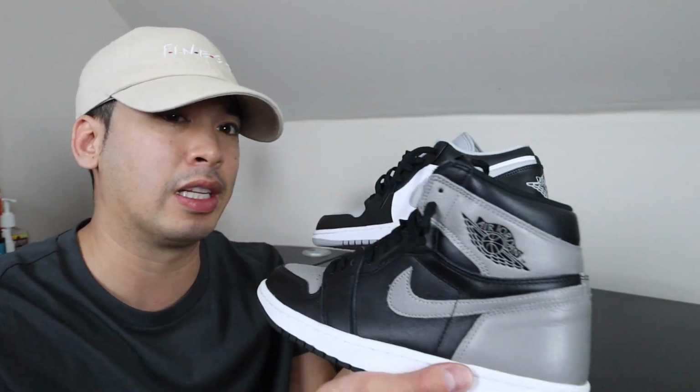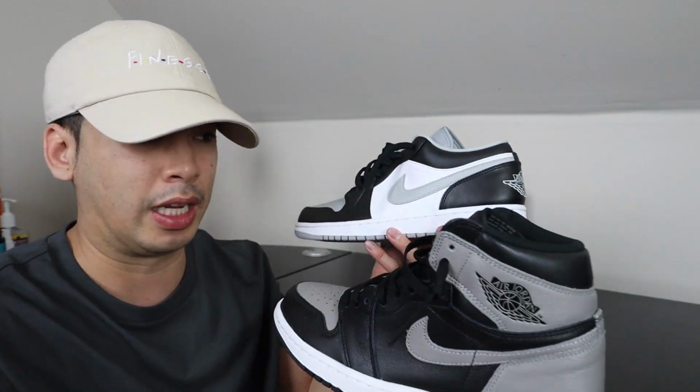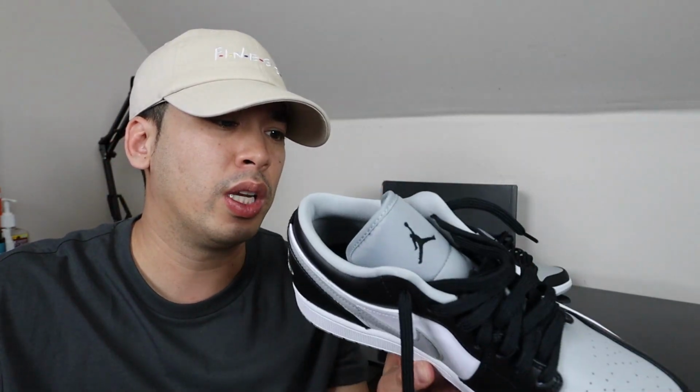But these here, I guess you want to call it that, but there are some very big differences. It's basically a copycat where they just chopped down the highs, which is fine. But I don't think they should call these the Shadows, but I guess that's what they're named. It's more just gray and black. But these Jordan 1 Lows, how I feel about them, they hype, they cool.